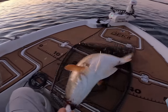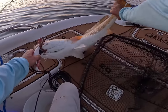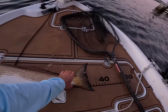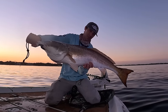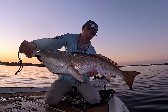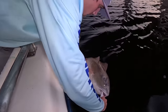Look at that. This is definitely a PB redfish for me for this area. Let's get a quick measure. This fish is just about 37 inches. All right, guys, there you have it. Look at that beautiful redfish. That fight was so epic, and what a way to end the day. Although I'm probably gonna take a few more casts. Let's get her back.